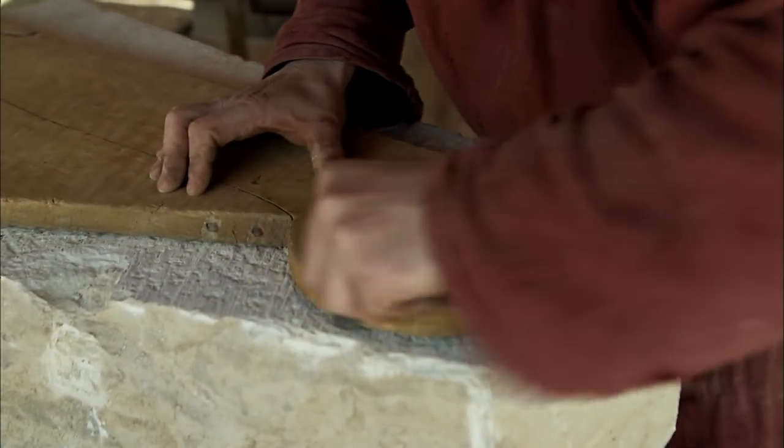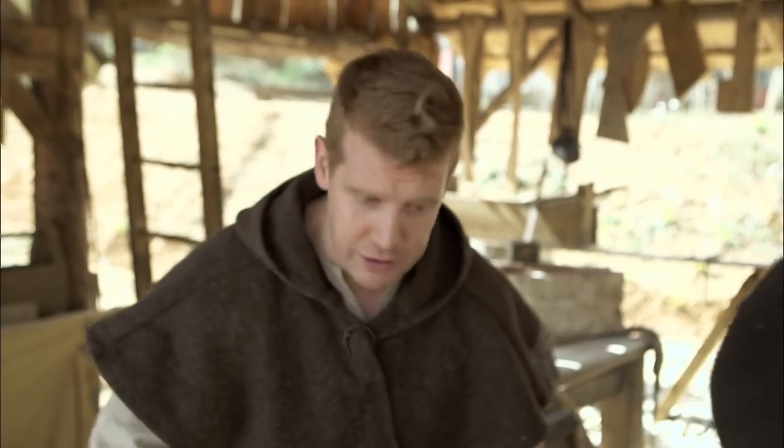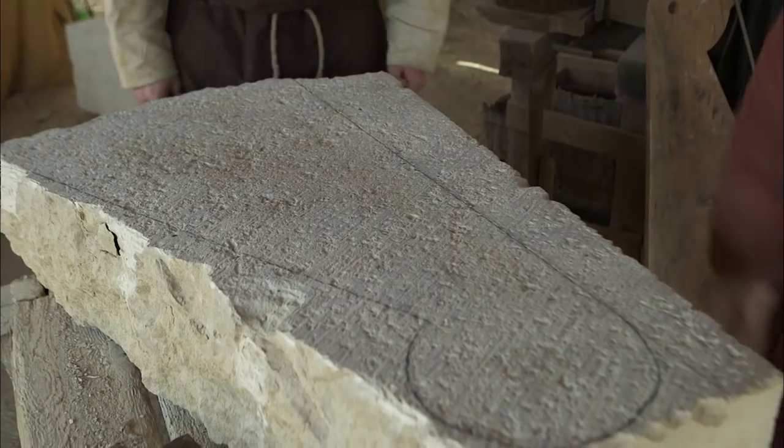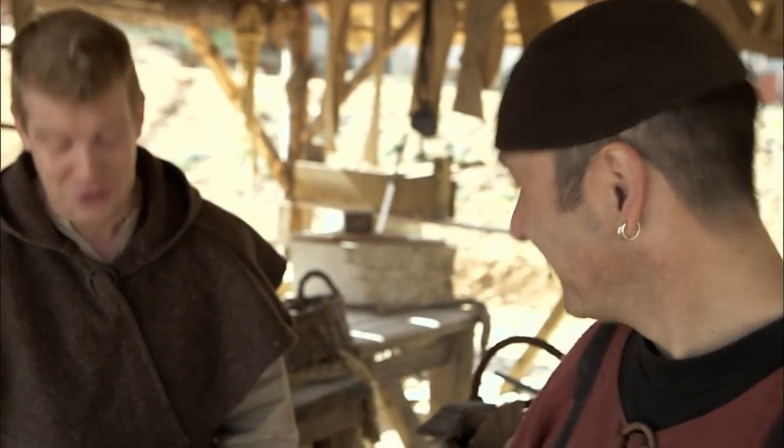We've got our template now placed on top of our large piece of stone. We're marking it out with a bit of slate. Magic. There it is. Now it's ready. Just cutting. Five to ten minutes. Two or three days.